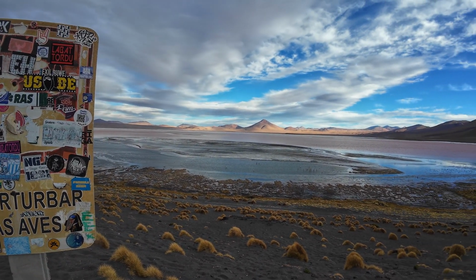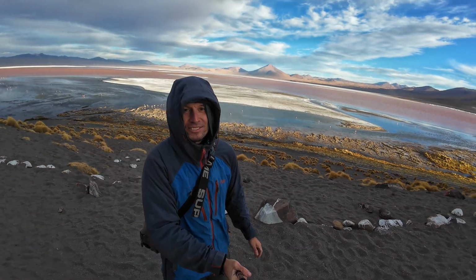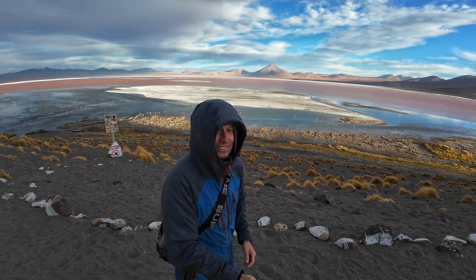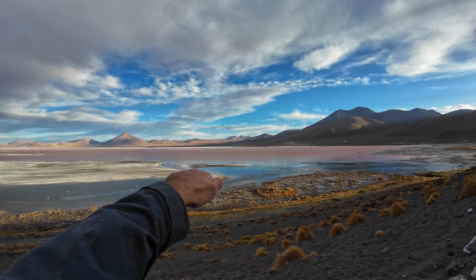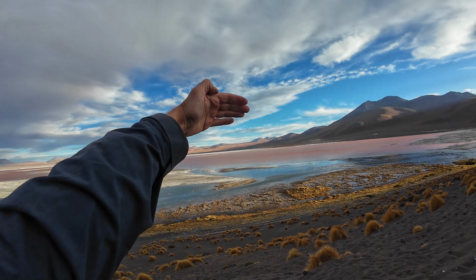Very hard to show on camera, but it is pink. The sun finally just decided to show a little bit. Hopefully it comes out on camera. There is kind of this crest here between, I guess, brackish water, and then you have all the algae.